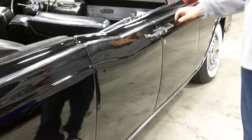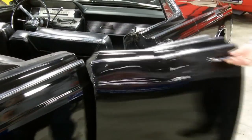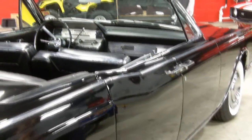These doors open and close beautifully. Power windows work. Look at that. That's when cars were built like they should.